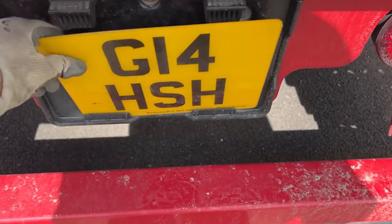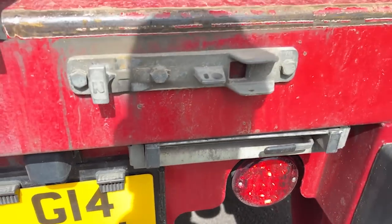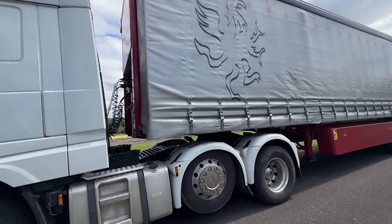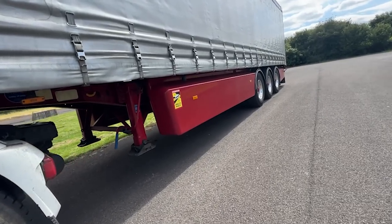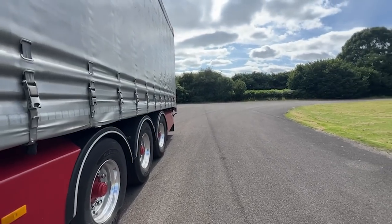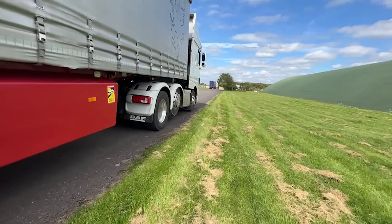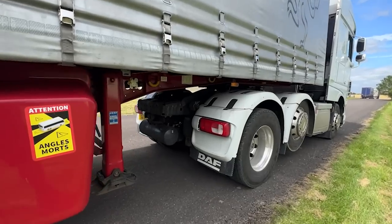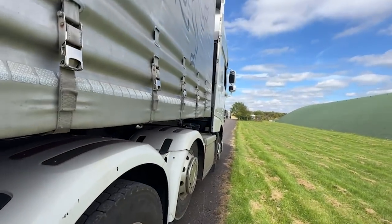Cool. Let's put this on, and then hitch up. Lovely. Right, we are hitched up. Airlines are on. Kingpin engaged. Legs are up. I'm just trying to find the trailer brake. It's in different places, every trailer is different. I'm hoping and assuming it's over here. Here we go. Push that bad boy in. And then we're good to go.